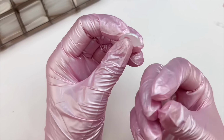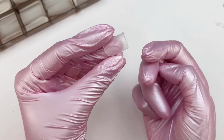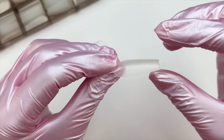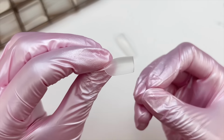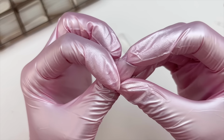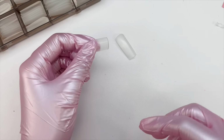So yes, you can still clip them down if you want to. You may just get a different type of look because these nails are intended to be much longer. The apex is in place for the length of the nail, versus if you were to clip it down, the apex isn't really in the correct location. But you could still wear the nail like this. My natural nail is actually almost longer than the way I clipped this one down. I've been letting my natural nails grow out quite a bit.